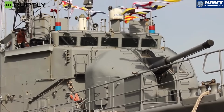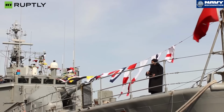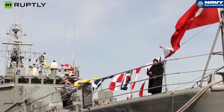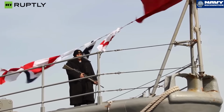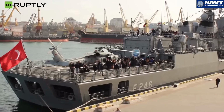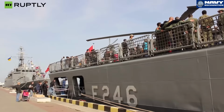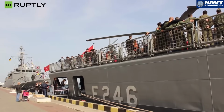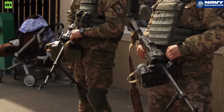Two Turkish Navy vessels docked at the port of Odessa on Sunday, following the signing of a military cooperation deal between Ukraine and Turkey in January. Following the docking of the vessels, the TCG Salih Reis and the TCG Bartin, led by Rear Admiral Iskender Yildirim, Turkish Navy officers met with their Ukrainian counterparts during an official meeting.